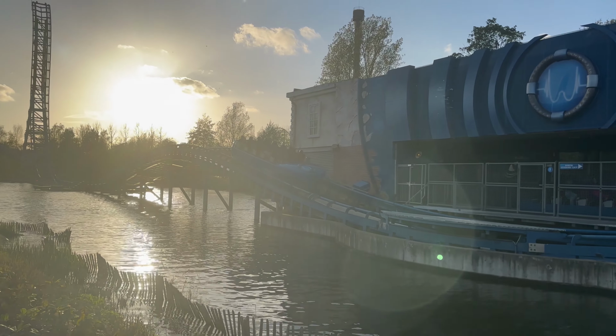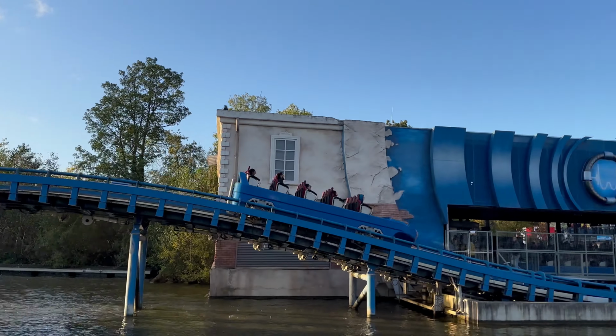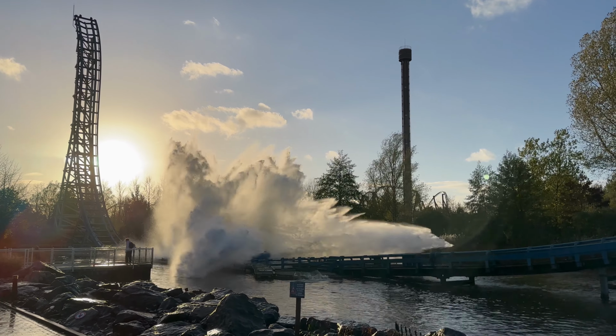But I have good news for you. You guys in Texas are gonna love this ride. So Six Flags Over Texas has one of these coming called Aquaman. The launches feel more powerful than they look. Going over the airtime hill in the center of the track actually does lift you out of your seat. So you get good little pops of airtime, nice strong feeling from the launches, and then a great little spray of water.